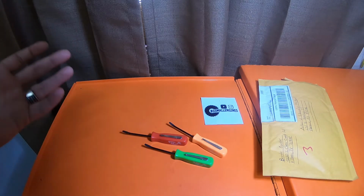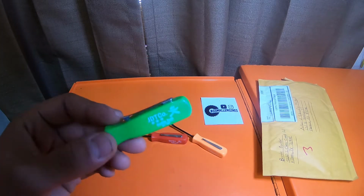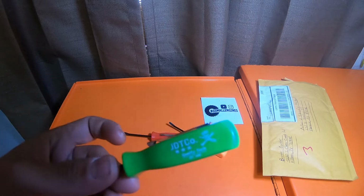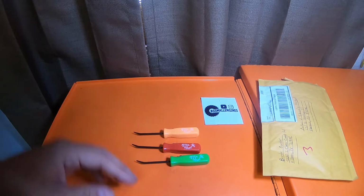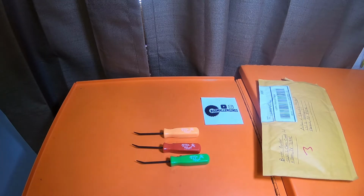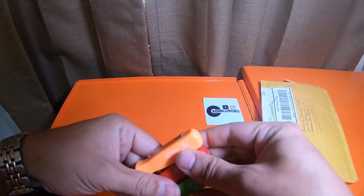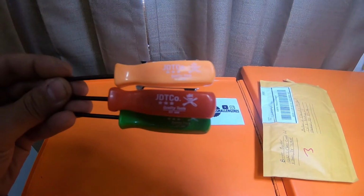I want to give a shout out both to Bssmallengines, Brandon Buckler, and to both the son and the father at JDTCo. I appreciate you guys at JDTCo sending these out to Brandon, and Brandon doing a giveaway, and me being able to have the opportunity to receive a couple of these. I'm definitely going to put them to use and carry at least one of them with me constantly for work, as soon as I get back to actually working since the truck accident. Really haven't been working, which is no big deal. That's what employees are for. But these are really, really nice. They look very well made.